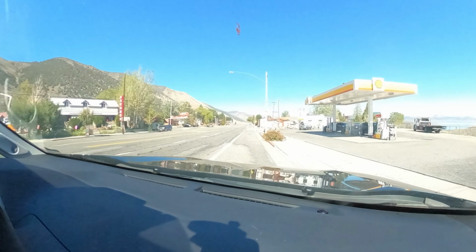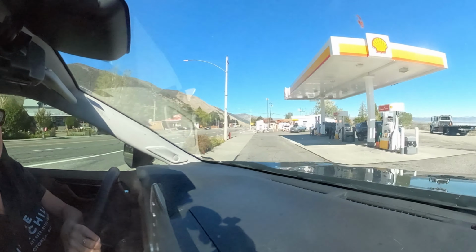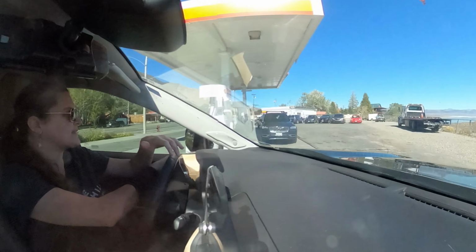Gas is $7.14 for regular unleaded. Called it. $7.